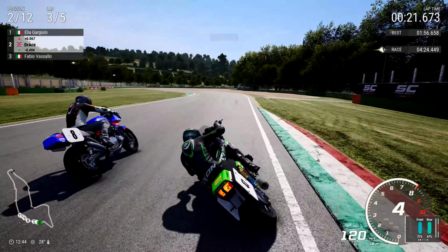Not going to really fight back, is she? I don't think she's going to have the gumption, the drive and the speed to beat a Dr Ace focused on board this Kawasaki right now. I've got to say, major props to this Kawasaki. I highly recommend using this one if you haven't used it already. One of my surprise packages, to be honest with you. I wasn't sure how this one would go, but I decided to try it anyway, and I'm pleased with it.